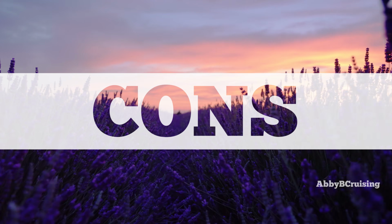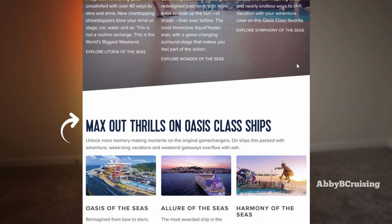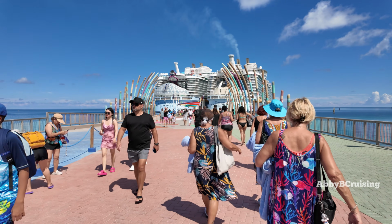All right, guys, so I did notice some cons on this cruise ship. So the first con for me was lines. There was long lines everywhere. This is my first Oasis class ship. I had purposely avoided them in the past because I did not want to deal with lines. You know, traveling with thousands of passengers, over 5,000 passengers.